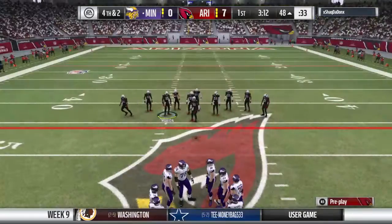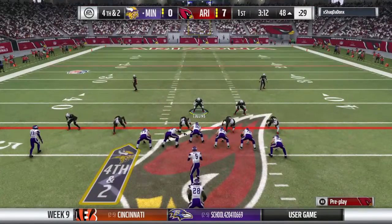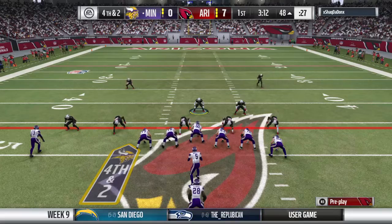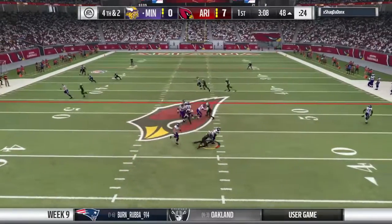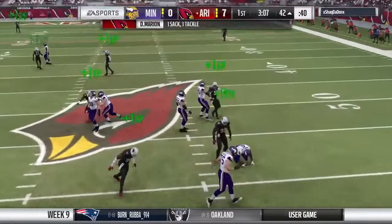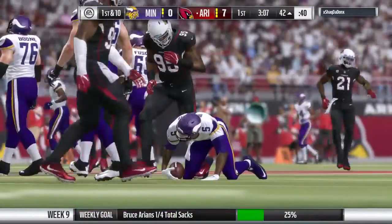The offense staying out. They're going to go on 4th and 2. Bridgewater to throw for it on 4th. And he's brought down. Can't do anything with a football. It's a sack and a turnover on downs.